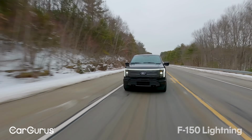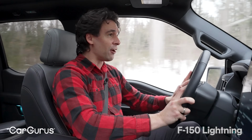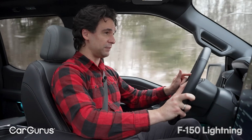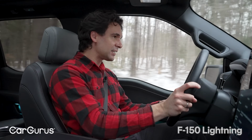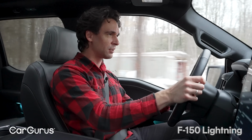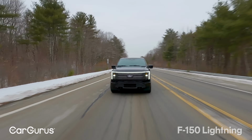What I like about the F-150 Lightning is that it feels very similar to an F-150 Tremor. I reviewed that, check it out. I mean, it's interesting how you can get into a gas-powered F-150, jump into the electric one, and feel like really nothing has changed. Ford gets a lot of flack for not having a dedicated EV platform for this truck, but ultimately, especially with the way things are going with EVs, I think this was the smarter move.